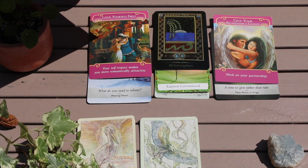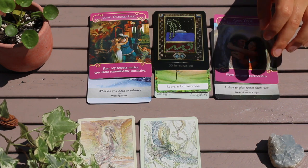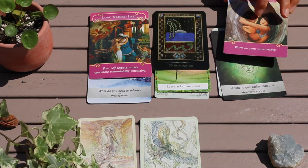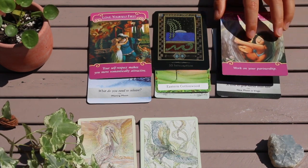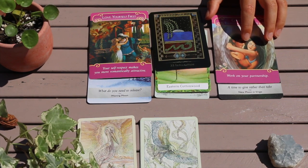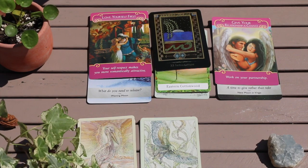I find it easy to associate this card with this new moon in Virgo as well, because of all of this green that reminds me of nature and a time to give rather than take. So it is really telling you to connect to all the other people, as I said, and share everything that you learned, but as well connecting with nature, birds, and all the animals around you.